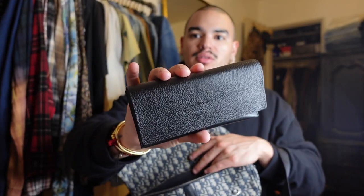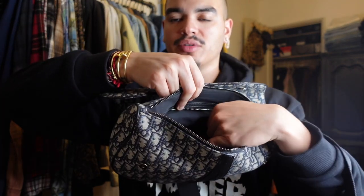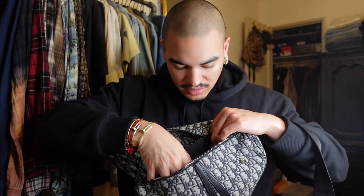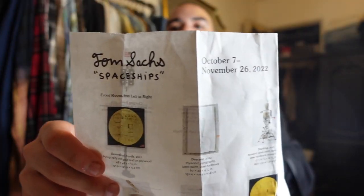But you guys can see, I carry the Rick shades, which is pretty large, and it still has tons of space. Also on the inside, it has this concealed pocket, so if you want to put your wallet in here, probably a little bit safer, or anything else that you feel is of extreme value, tuck it inside the bag. Keep some allergy medicine just in case, you never know. Still have this paper from the Tom Sachs event, the Spaceships event. Me and the boys went to check this out.